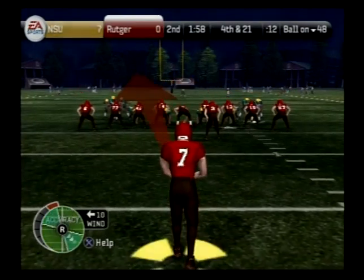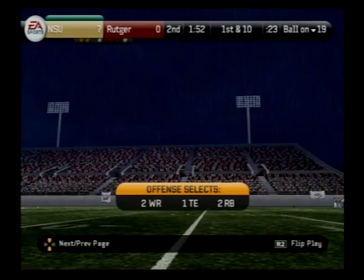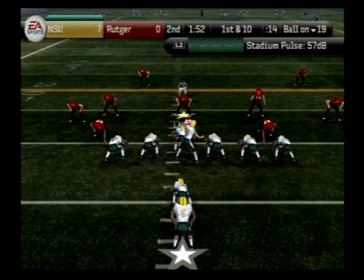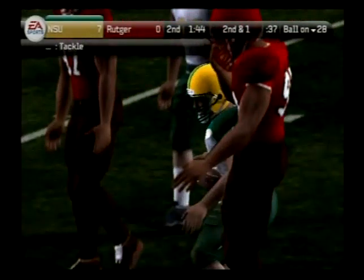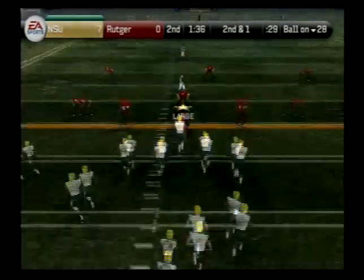Number 7, back to punt. Number 84, back to return. The Norfolk State Spartans will start the drive at the 19-yard line. First and 10. Number 5 on the carry, 9-yard gain on the play. Second and 1. Ball on the 28-yard line.